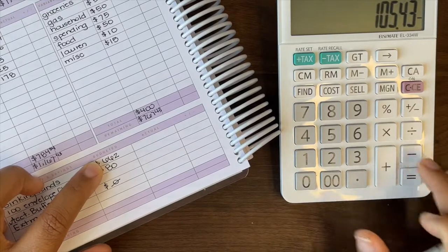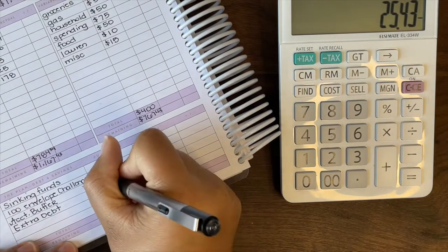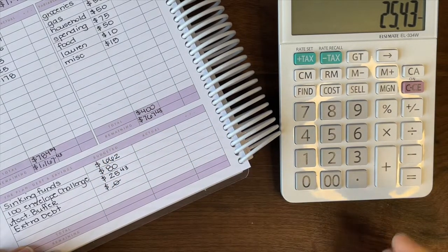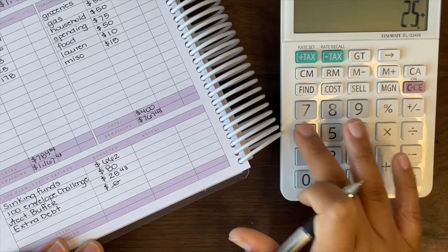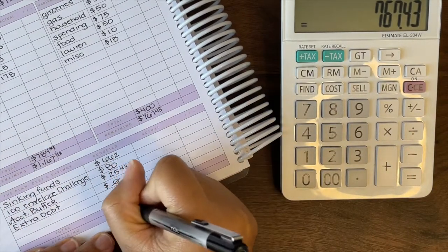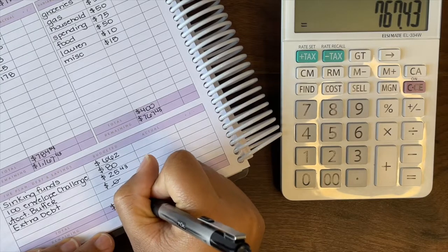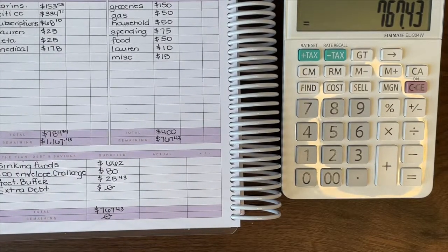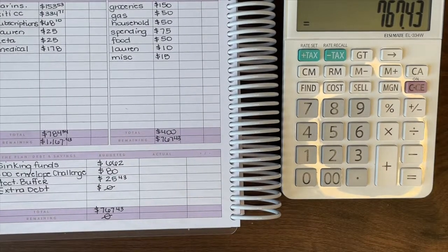I'm going to subtract what goes into my sinking funds, subtract what I'm putting into my 100 envelope. And this does work out because then my account buffer is $25.43. And so if I add all of this together, $662 plus $80 plus $25.43, that is a total, make sure you all can see this, of $767.43. Which is going to leave me with a zero-based budget, meaning that I have accounted for every single dollar. There are no dollars that don't have a job. And so that is super, super, super important.